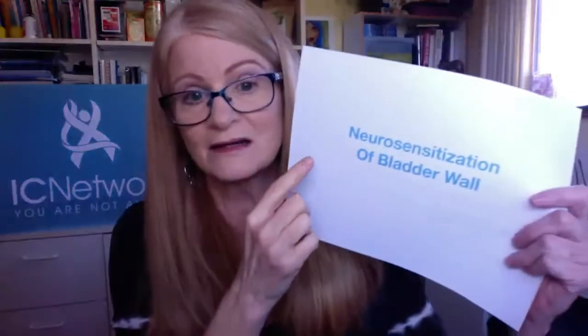Okay, what happens next? Then, and we call this neurocrosstalk, the nerves in the bladder wall get sensitive. And we knew that 15 years ago. It's called the pepperoni pizza algorithm. We knew that if the bowel was irritated, the bladder would show signs of irritation. If the bladder was injured, the bowel would show signs of irritation. Throw in the vulva and you get the same thing. So if one part of the pelvis is sensitive, other parts of the pelvis are also probably going to become sensitive. So we get neurosensitization of the bladder wall.